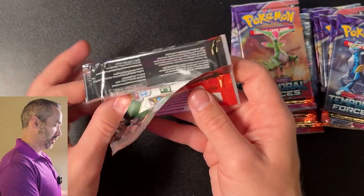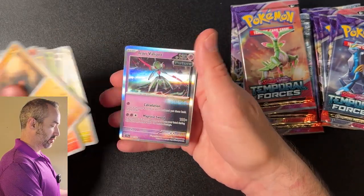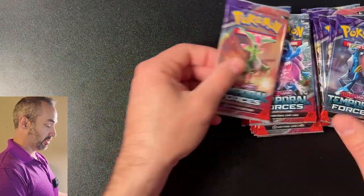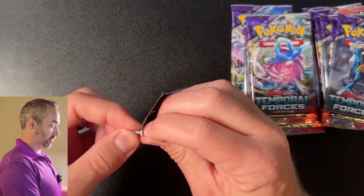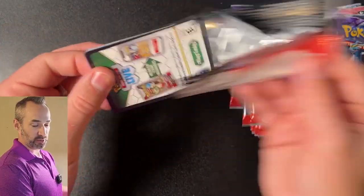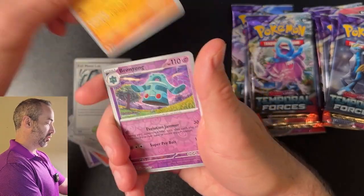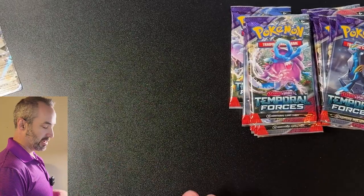So inside pack number one, I'm just gonna go through these pretty fast today. Okay, an Iron Valiant. That's pretty cool. I like that card. It's probably not worth anything, but as always, I'm gonna leave the values of the hits we pull here so you can see what they're worth. And we'll keep track and see if I pull enough value to equal the price of the purchase, which in this case was $54.